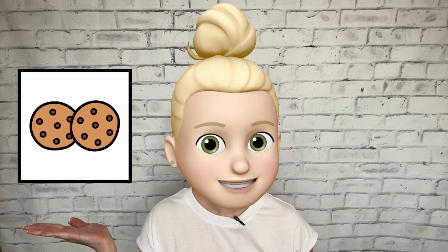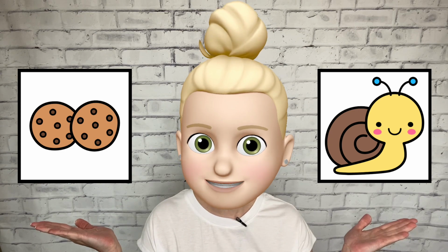Let's try that again. Which of these two words has the AI vowel team in the middle of the word? Cookies or snail? If you said snail, then you're right.